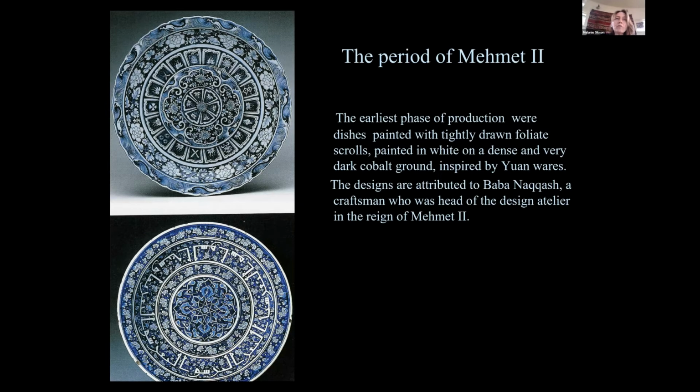And you can see from the dish on the top, which is the Chinese dish, it's painted with bands of decoration, and that's exactly what the potters in Istanbul, possibly rather than İznik at the beginning, are copying. So concentric bands of decoration with a very dark blue, and very much inspired by Yuan wares. And at this period, we have the first designer, Baba Nakash, probably in charge of the designs.